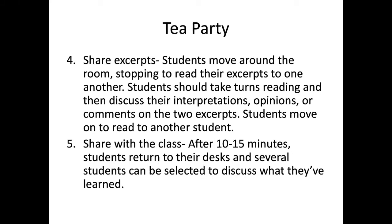So all the students have a card, and they share their excerpts. They move around the room, stopping to read their excerpts to one another. Students should take turns reading and then discuss their interpretations, opinions, or comments on the 2 excerpts. They move around and read to another student. I like for them to have to read their own card 3 to 5 times. And what's happening then is they're getting new information each time as they're exchanging the reading of cards with another student. So they start to understand their own card better because they're getting other pieces of the story when they are hearing from their classmates.